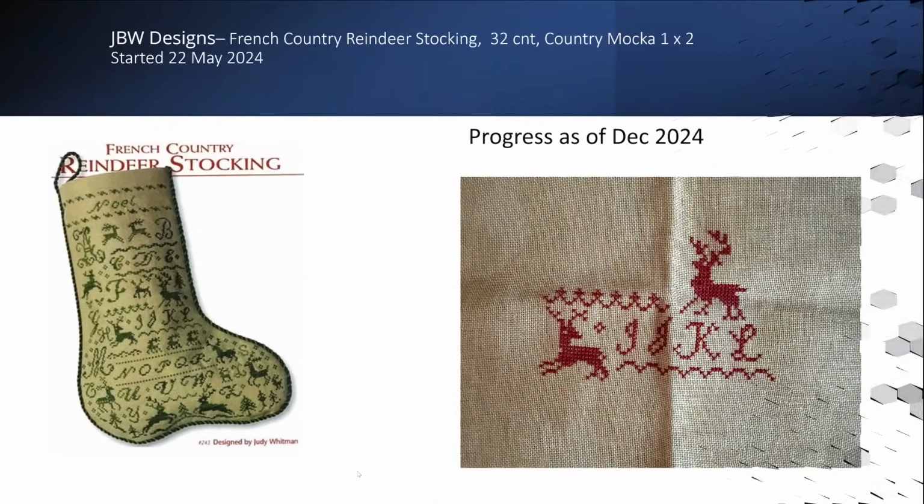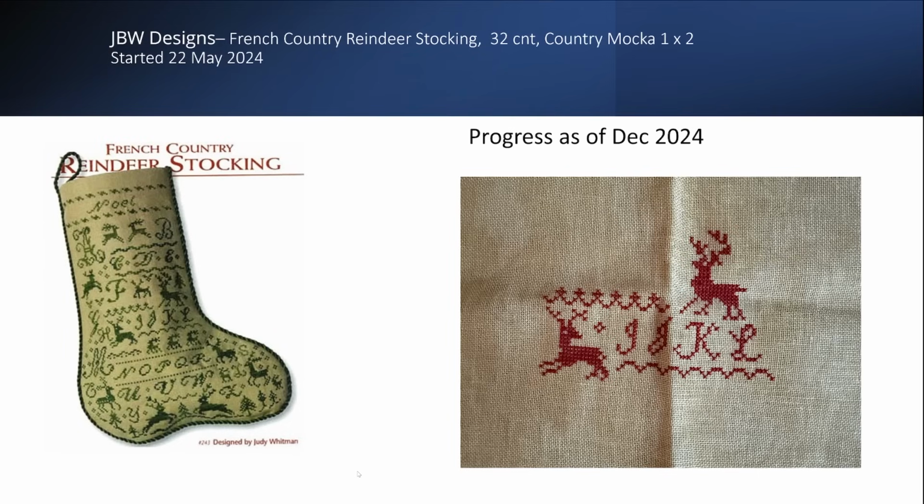So next on the list is French Country Reindeer Stocking. This one was started on the 22nd of May 2024. The total days of stitching was 5. That's 1.74% of my stitchy time.